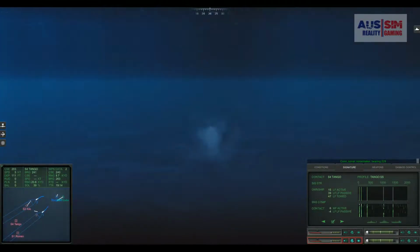Okay, so he's dropped a noisemaker in the hopes of getting away. There's a noisemaker there, too. Con, fire control, weapon acquired. Ooh. He is homing. Nice and quiet. Oh, there he is. Lovely.